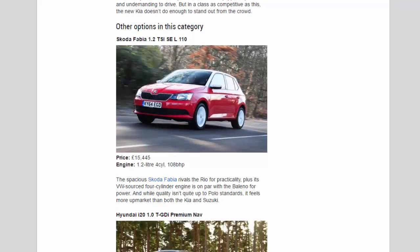Other options in this category. Skoda Fabia 1.2 TSI SEL 110. Price, £15,445. Engine, 1.2-liter 4-cylinder, 108 bhp. The spacious Skoda Fabia rivals the Rio for practicality, plus its VW-sourced 4-cylinder engine is on par with the Baleno for power. And while quality isn't quite up to Polo standards, it feels more upmarket than both the Kia and Suzuki.